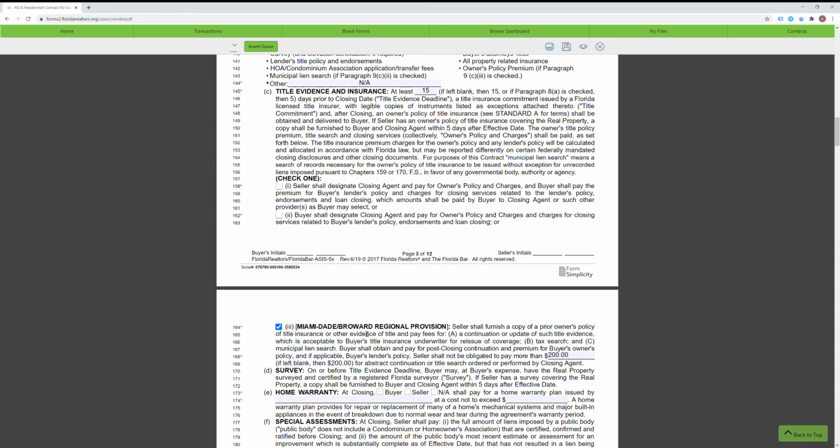If you're in Miami-Dade and Broward County, most of the time this option is chosen. If not, then you can go ahead and choose one of these other 2 options up here, whatever you're looking to do and who wants to pay what, who wants to designate the closing agent. This is really completely optional in what you're looking to do. For this particular case, let's say the property's in Broward, and we're just going to leave it at this and fill this out with $200.